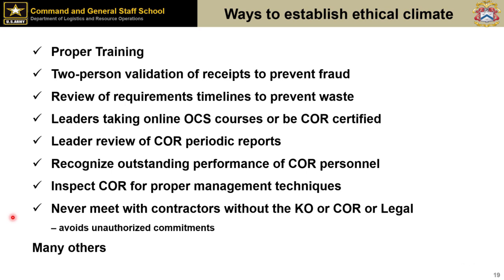So you've got to say, if I was in this unit full time, you'd be fired right now. You've got 1 month to get it straight, or I'm going to the sergeant major, and I'm the O6. So you absolutely have a right and obligation to review those COR periodic reports to make sure things are being reported correctly. When COR folks and your contracting folks are doing good stuff, recognize that.